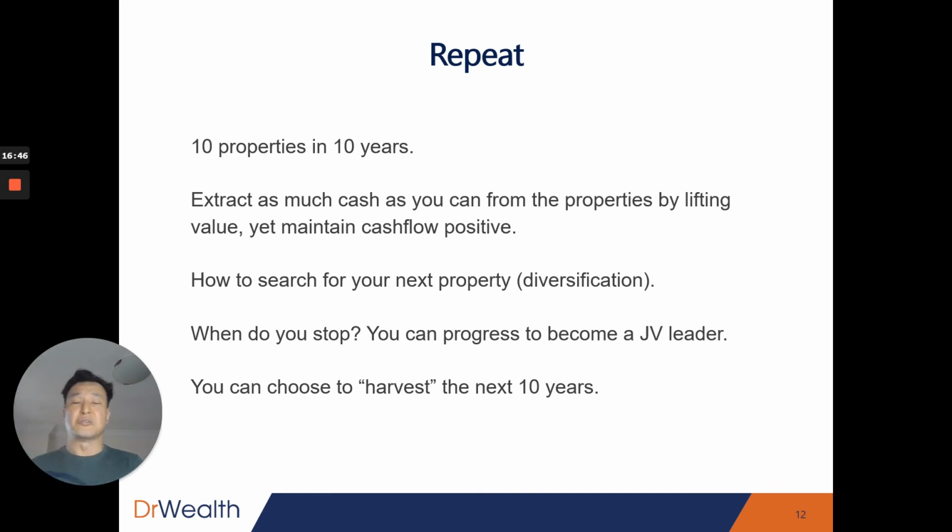Now finally, you need to achieve 10 properties in 10 years. Extract as much as you can from the properties by lifting the value and yet maintaining positive cash flow. So you take the money and buy your next property. Do not buy everything in one city. Spread out among a few cities, but do not over diversify. You need to have power teams in that city as well.